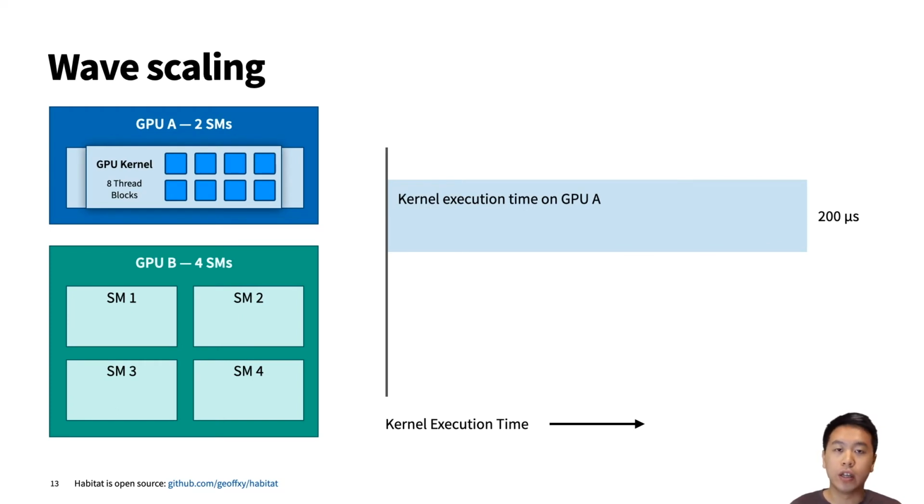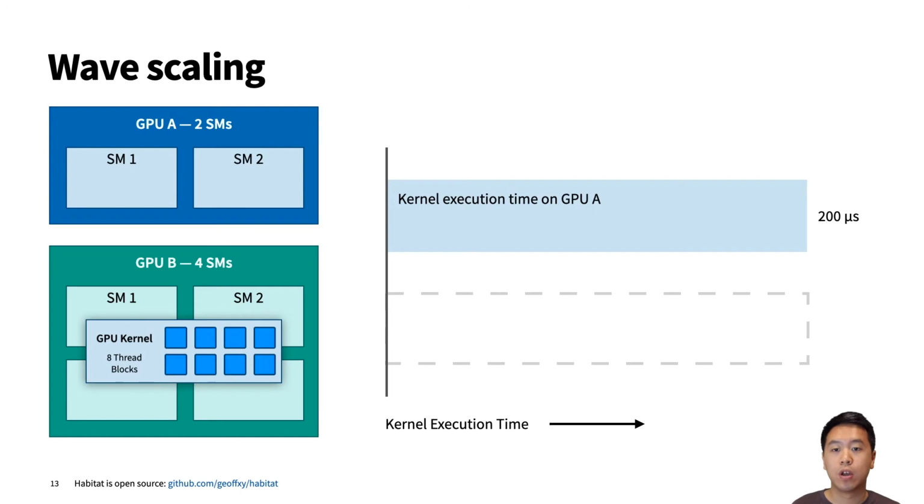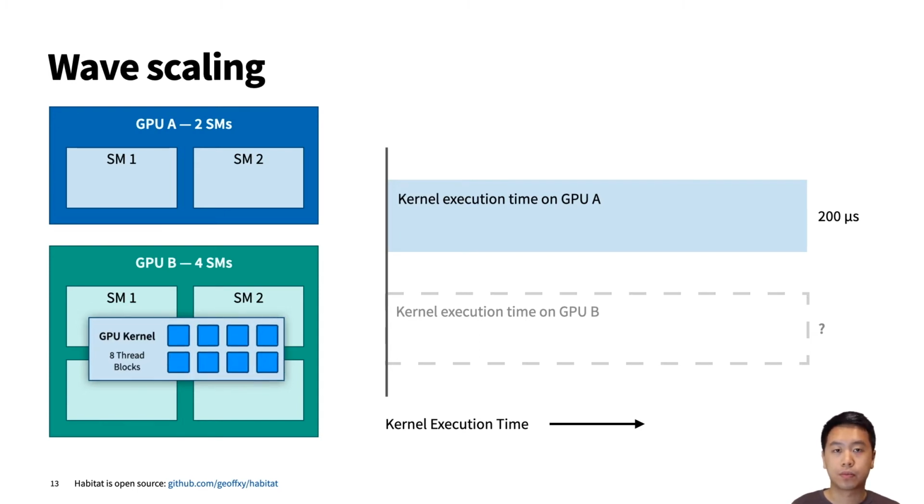Wave scaling works on individual GPU kernels. Given a kernel's execution time on one GPU, for example 200 microseconds here, wave scaling predicts the kernel's execution time on a different GPU without actually running it on that other GPU. And it does this using the 2 GPUs' hardware specifications. Let's walk through an example.